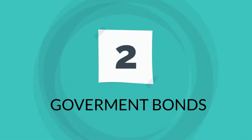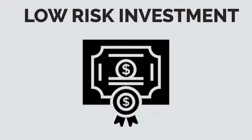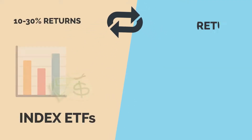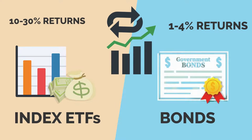Number 2. Government bonds. The next investment option for our $100 is government bonds. A bond is a fixed income instrument that is backed by the government. Now, bonds have their place to help diversify an investment portfolio as they have an inverse correlation to the stock market indexes. However, the reason why many don't fully invest into bonds at an early stage is because the difference in returns between indexes and bonds is so large.